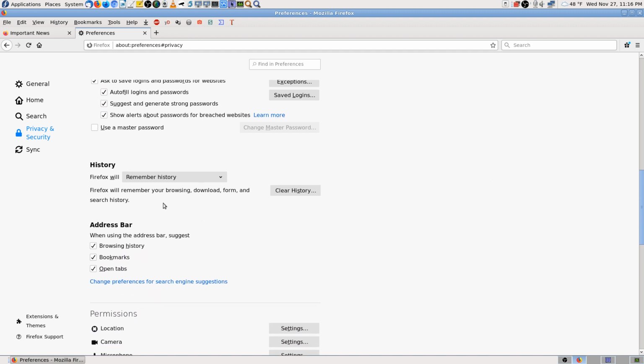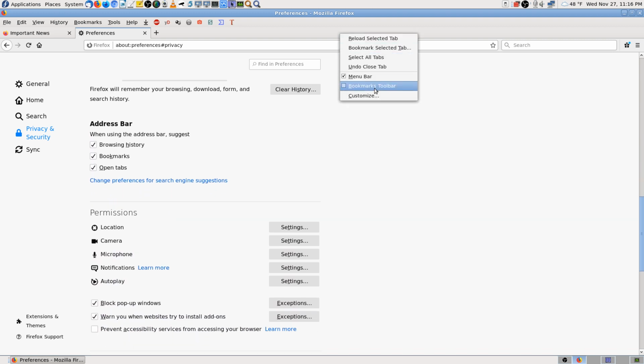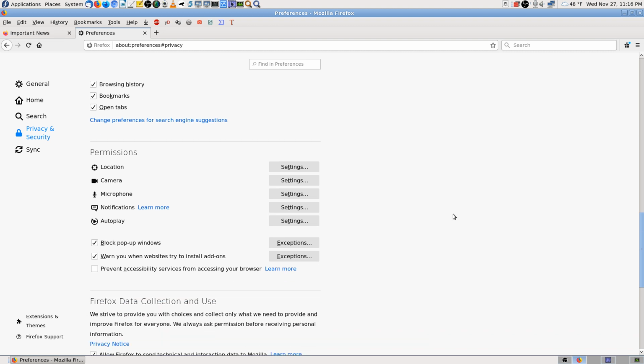Okay, I do like to have my history remembered. It helps me find a page if I accidentally close it or something. Bookmarks, address bar. Yeah. And actually, let's see, I've got my little, I don't like it being up all the time. I don't like looking at it, so just do it like that. I'm always taking it up and putting it down. Those should be fine on the defaults. I'm not going to go through them right now, but you do want to check all that. You've got to be careful.